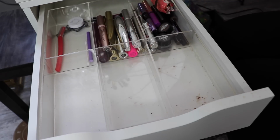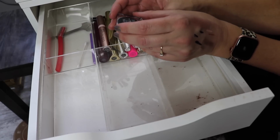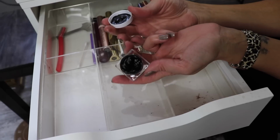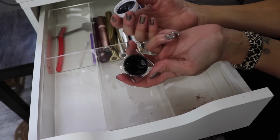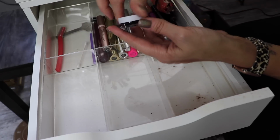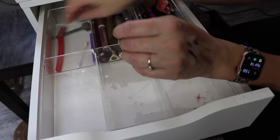I'm keeping both out. I know I shouldn't, but I'm gonna. And then OFRA sent over this Fix Line eyeliner. I don't own anything like this, so I just kind of stuck it in here. I may put it back with my eyeliners though, because I'm very rarely grabbing for a liquid or cream, any kind of liquid liner. It's just not my thing.